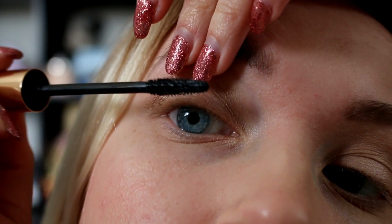Hi guys! So first, full disclosure, me without mascara on. You can see how incredibly blonde my lashes are. They really don't show up much at all. Alright, so getting this out.